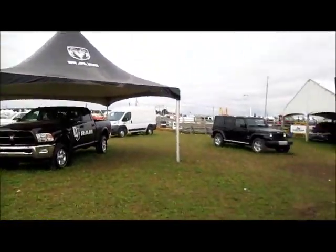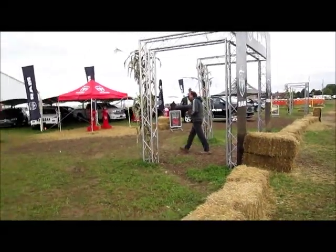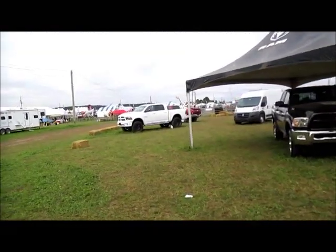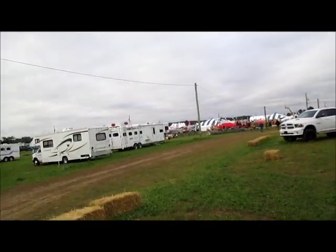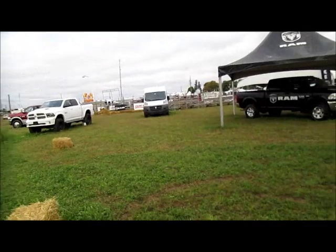Well, we made it up here. We came in through gate number 4, right by the Dodge Ram booth. All the new trucks. Oh, there's a lifted Ram over there. Anyway, we're gonna go over to see some machinery exhibits, guys. We just got here. This could be a lot of walking. It's one of the greatest shows you can see.